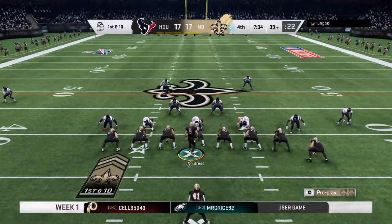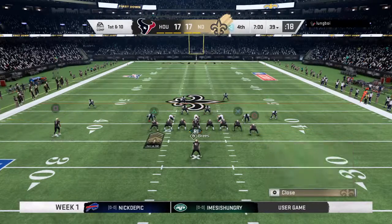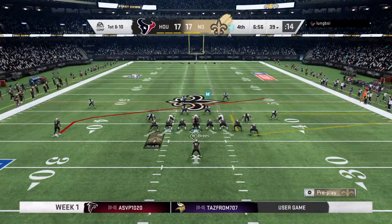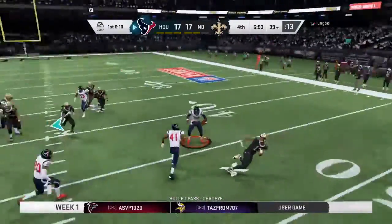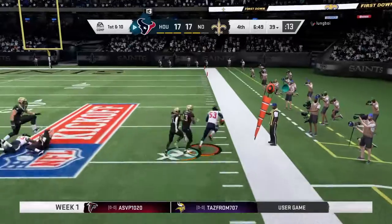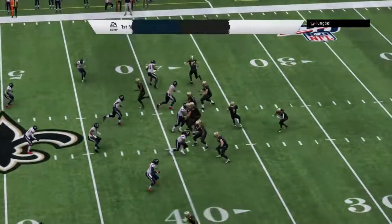Some pretty good games all weekend. We may have saved the best for last. This Monday night game has been a dandy. On 1st and 10, here's Breeze. And some room to maneuver. He couldn't get the hook up there that time with Thomas.